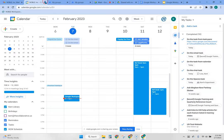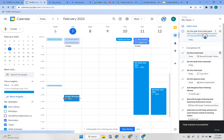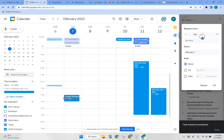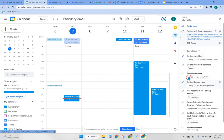And let me just actually show. So if you click on this and you click this little repeat, here's where you can customize that. And then it will populate in your Google Calendar on that repeated schedule as well.